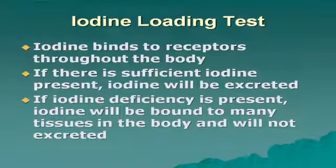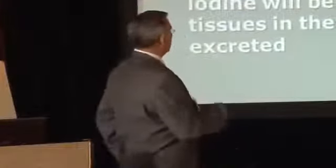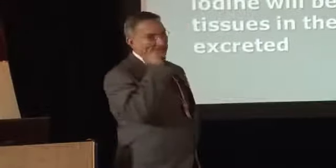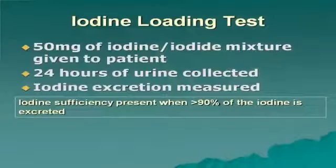Iodine binds to its receptors throughout the body. If there is sufficient iodine present, iodine will be excreted. So if the body has plenty of iodine, then you'll urinate it back out. If the body is deficient of iodine, you'll start hanging on to it. And that's what the iodine loading test that we do tells you about, is the fact that it tells you if the body is starving for iodine. We felt that iodine sufficiency is present when greater than 90% of the iodine is excreted. That is, you give somebody 50 milligrams of iodine and they excrete back out 45 milligrams of the total 50.